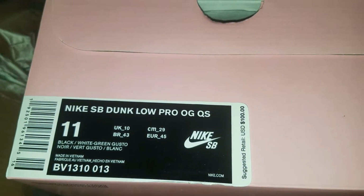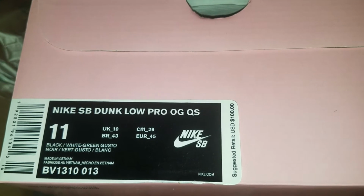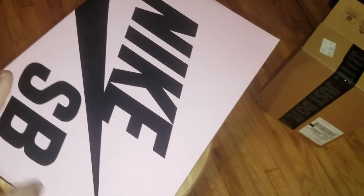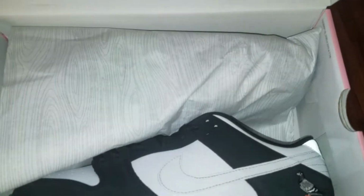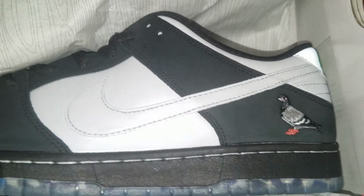Retail for 100 bucks, Nike SB Dunk Low Pro OG Quick Strike. BV1310, model color code 013. Alright, let's get this box out of the way. There we go. It's the bottom of the box. We got the pigeons, the panda pigeons on deck.